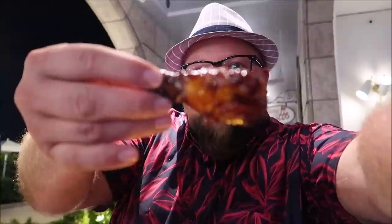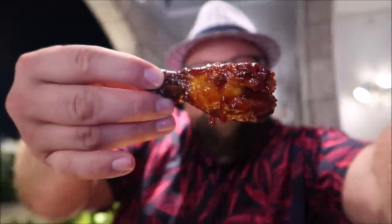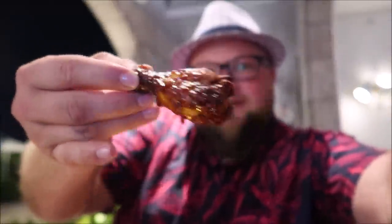All right, we're going for it. Hopefully they're not too spicy. I'm gonna try to focus in on it. Look at that. They look sticky. Sticky wingy. Me, Tommy, me want wingy, but we're going for it. Here we go.